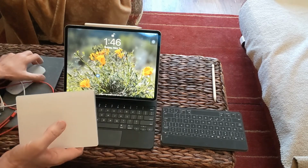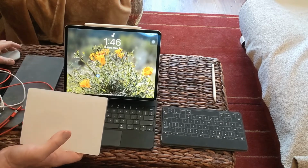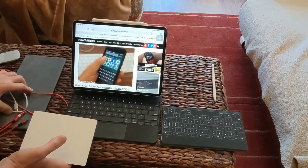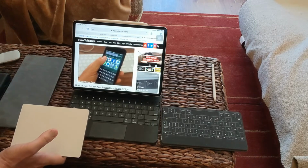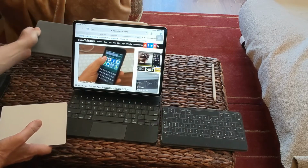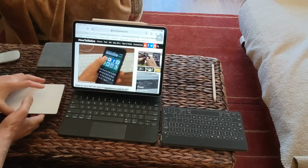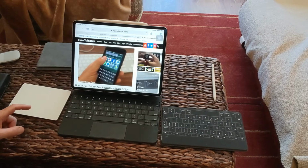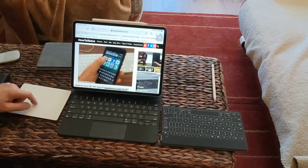Well, I didn't know that this was connected too, so I'm going to move this out. This is my Magic Keyboard. Let me get all these out of the way. I'll set up my Magic Keyboard, or Magic Mouse. Here's the Magic Mouse. Here's the scrolling of the Magic Mouse.